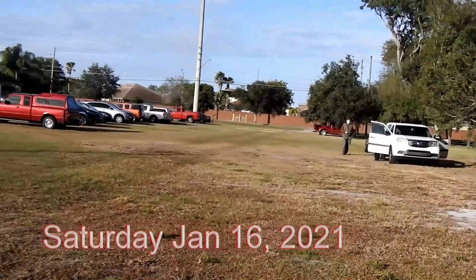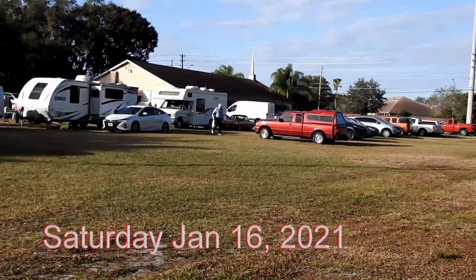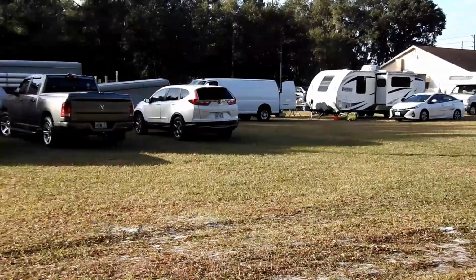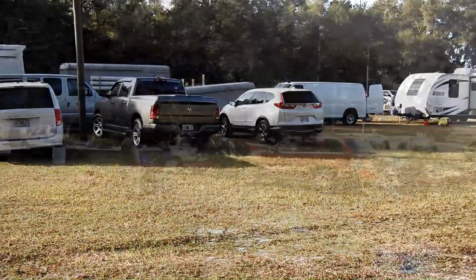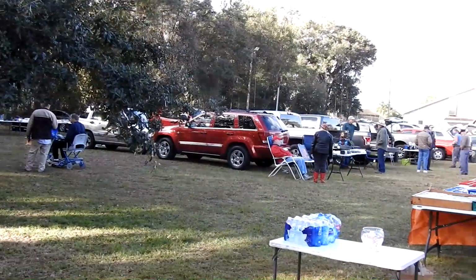Welcome to Orlando. The time is about 9 o'clock. Temperature in the upper 40s. The winds are gusty out of the northwest. And the turnout is impressive, with lots of sellers.